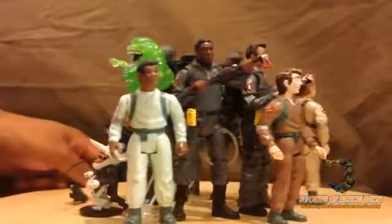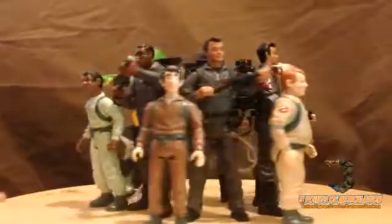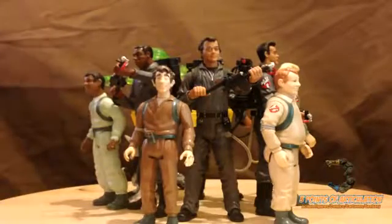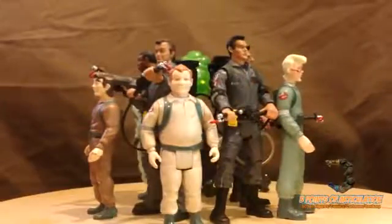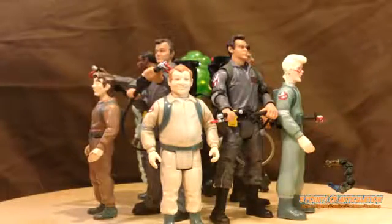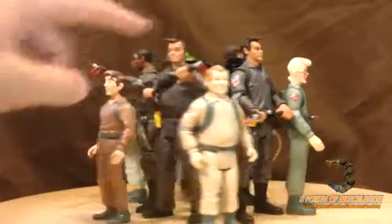You're not going to regret this purchase. These things look really nice on your toy shelf. If you have an Ecto-1 that's in scale with these guys, I say definitely go for it and set up a Ghostbusters scene on your shelf. I would think the original Ecto-1 figure from the 80s would be really close to being in scale with the 6-inch line Ghostbusters 2 right here, the bigger ones in the back.